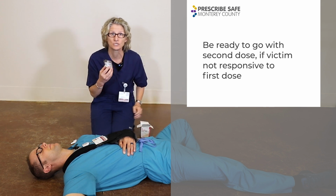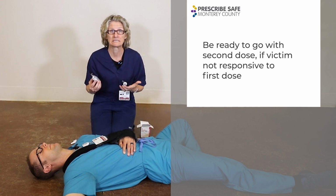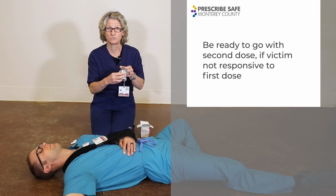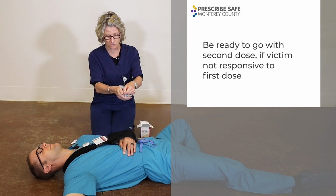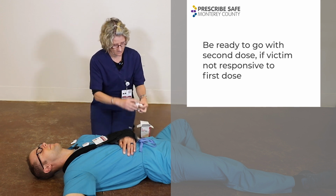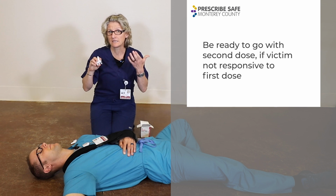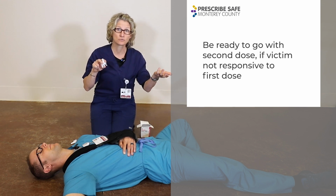Okay, that's why there are 2, is you will probably need both in our current situation with the drugs that are on our street right now. So when you do that, you open the next dose, okay? You take it out, prepare it the same way. What you want to think about is using it in the other nostril.